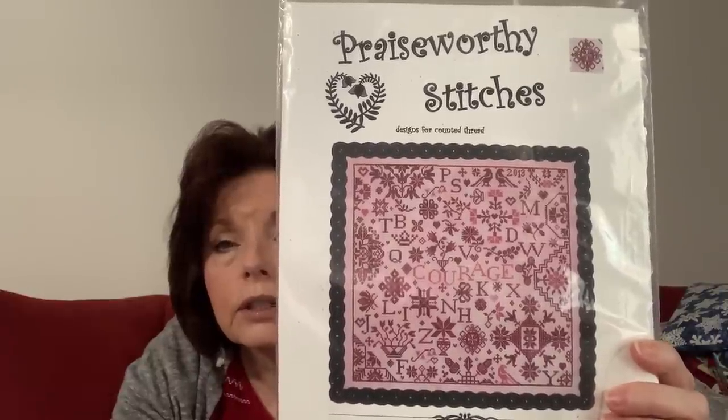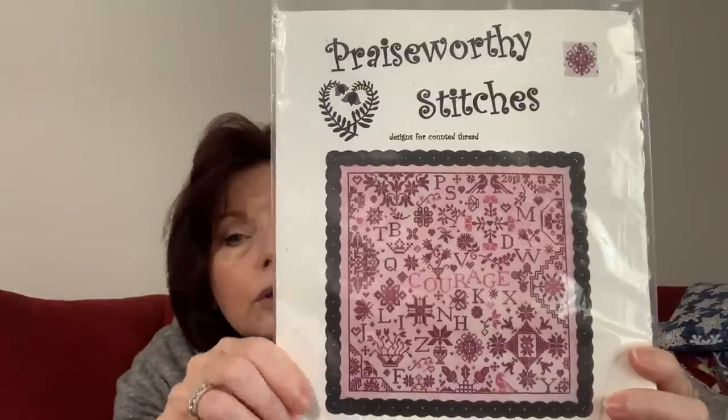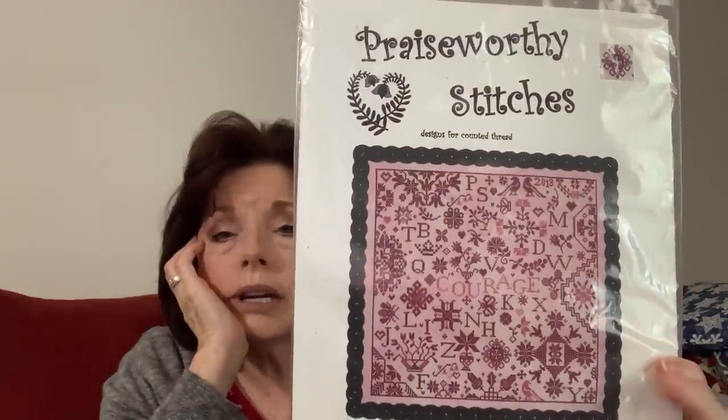Including my dad, who passed away from brain cancer. And I have a sister-in-law who passed away from ovarian cancer a long time ago, like 30 years ago. So I wanted to represent all cancers. And so I picked out a bunch of lavender threads that I have.